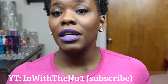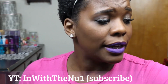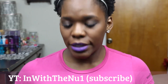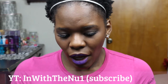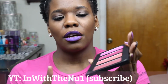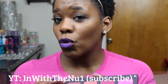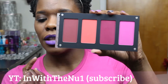Okay, so first up is Inglot. I bought a few things at Inglot. If you guys know from my previous IMATS hauls and vlogs, I love Inglot. First up, I bought a 4-pan Freedom palette. So you buy the actual palettes separately from the products that go in them. So I bought the 4-pan palette, and then of course I had to buy 4 blushes to go in them. And they look like this.